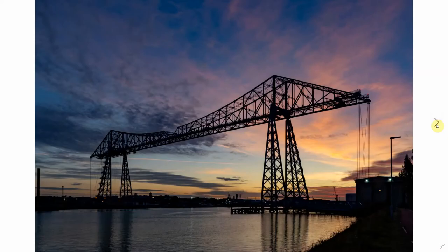And the last one, and probably one of the most iconic bridges in the northeast, the Transporter Bridge. I love this bridge. Caught it on an evening here, sunset. Bit of colour in the sky. It's a lovely bridge.